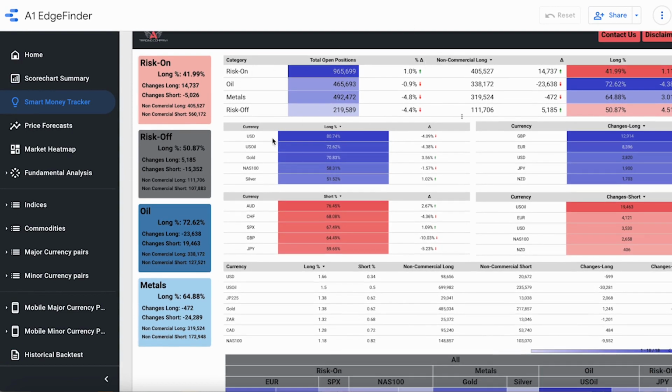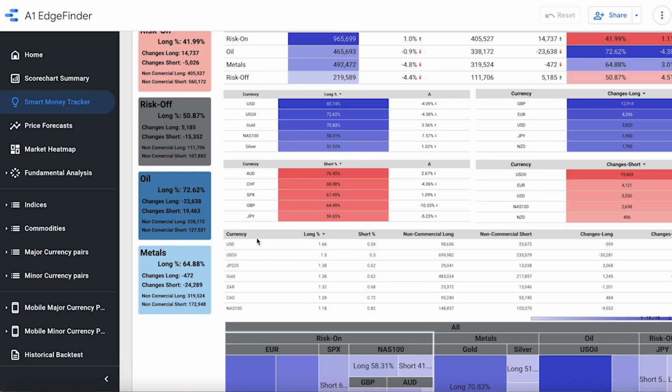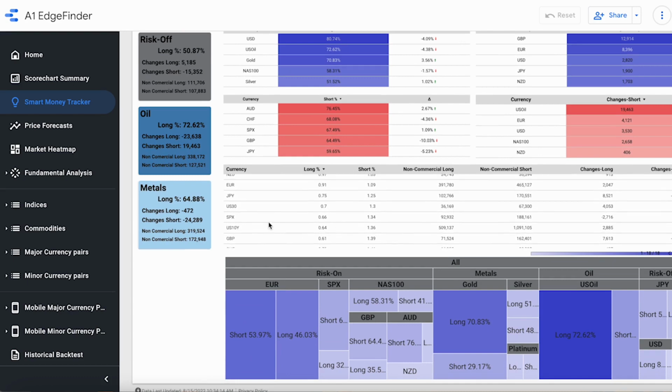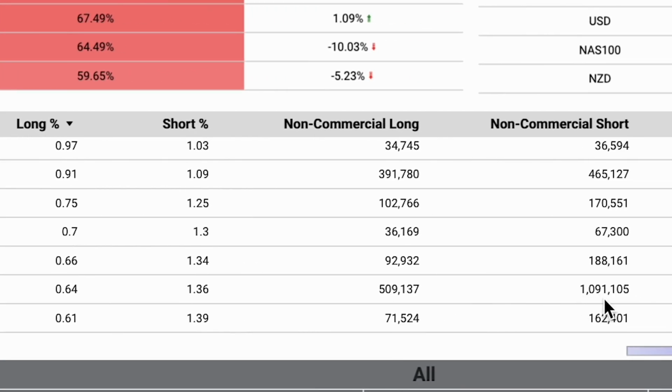So we took a look at our totals, we took a look at our top 5 buys and top 5 sells, as well as the long and shorts for all of these currencies down here. Keep in mind, we actually have all of the currencies listed in this little chart right here, even the ones that aren't listed as boxes here. We can see the number of long and short contracts open on all of these. So we can see, for example, like the US 10Y has 509,000 long contracts and 1,091,105 short contracts.